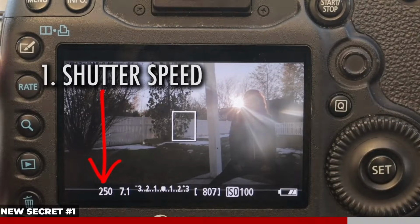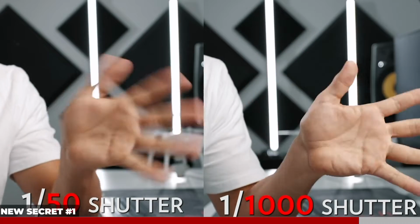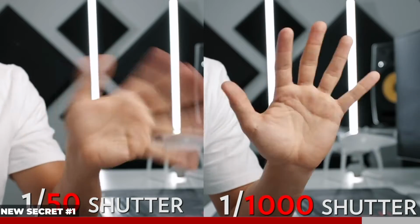But moving on to the last setting we'll talk about here, which is shutter speed. As a rule of thumb, you want to make sure your shutter speed is twice your frame rate, so when shooting in 24 frames per second, you'll want a shutter speed of 1/50th. This will give you the most natural motion blur that your eyes are used to seeing in real life.